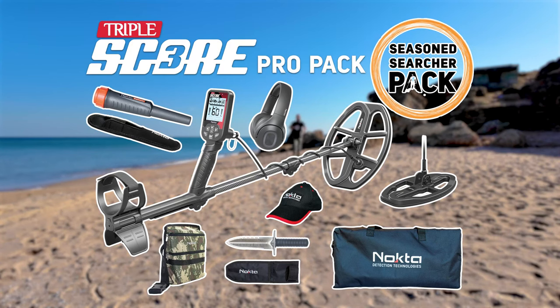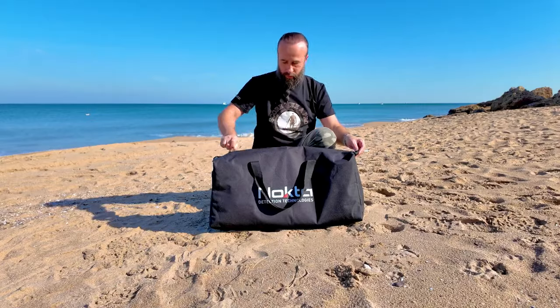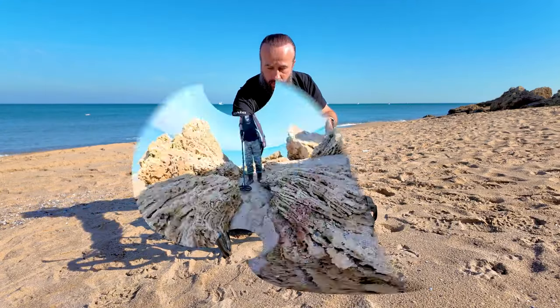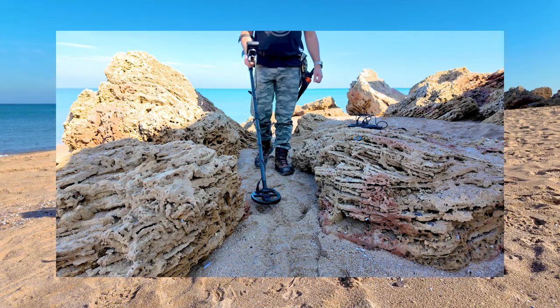Step into the next level of metal detecting with the Seasoned Searcher Pack. Inside the pack, you'll find everything you need to master the hunt. Plus, an extra free coil, the SC24, perfect for high trash areas and tight spaces where precision matters.